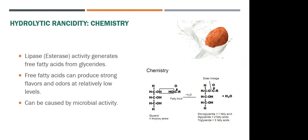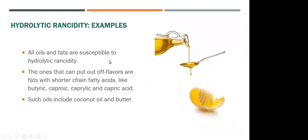Hydrolytic rancidity, you're releasing free fatty acids from triglycerides, and so you're especially concerned about things with some of the short fatty acids, which have very strong flavors. Butyric, caproic, caprylic, and capric acids are generally the ones that we worry about. And coconut oil and butter are classic cases where this can happen. Just pointing out, this kind of rancidity can be promoted by microbial action.